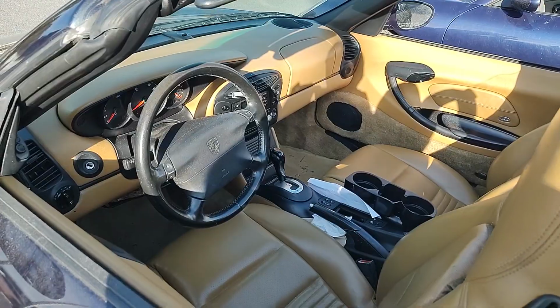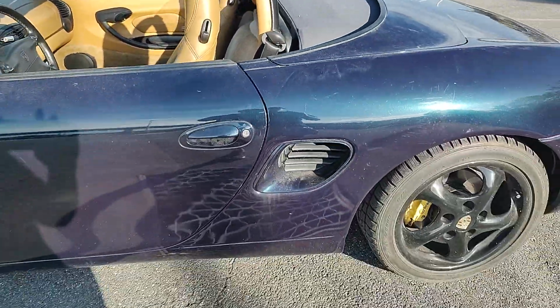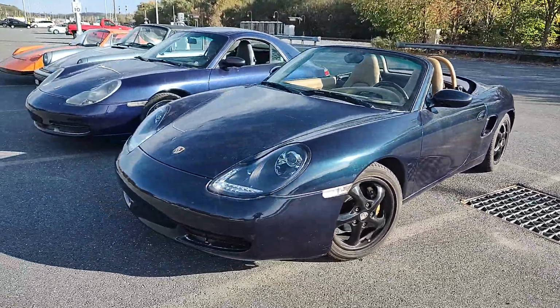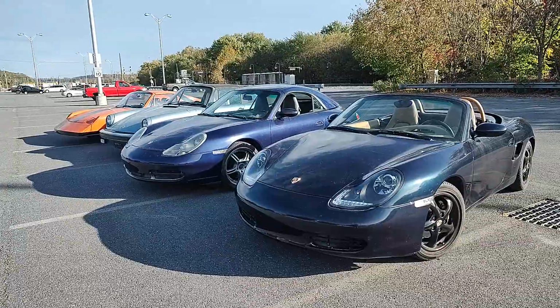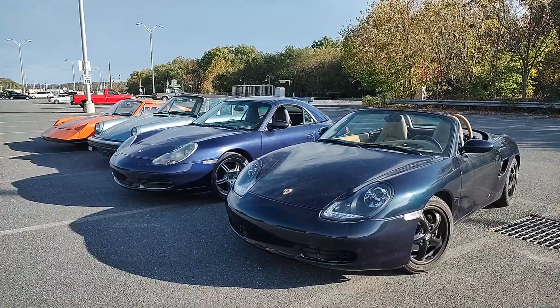Here we are. Tiptronic on purpose, yes, because not every car needs to be a manual, I don't think. I have enough manual cars. Sometimes I appreciate the automatic transmission. Check out my Maserati Spider Cambio Corsa.